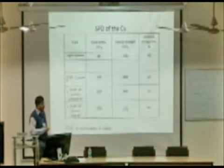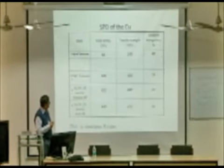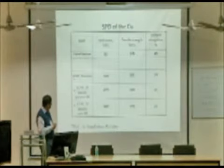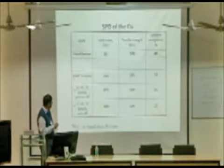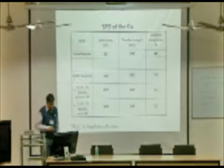These are the results that I have taken from the lab, just to convince you. This was the original specimen of copper, with a yield stress of 80. After ECAP 2 passes, we are able to get a yield stress of 320 megapascals. Then after 16 passes this, and after 16 passes this. This was without back pressure, and this is with back pressure.